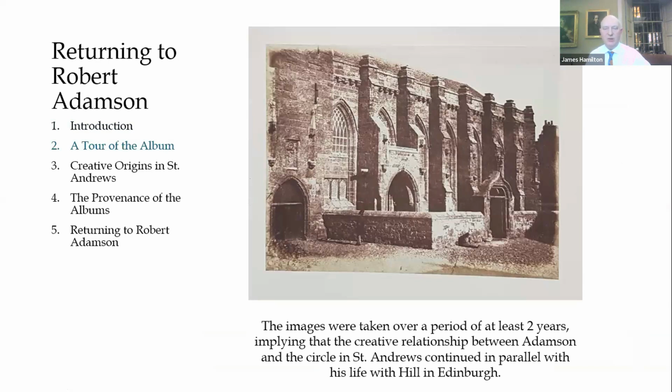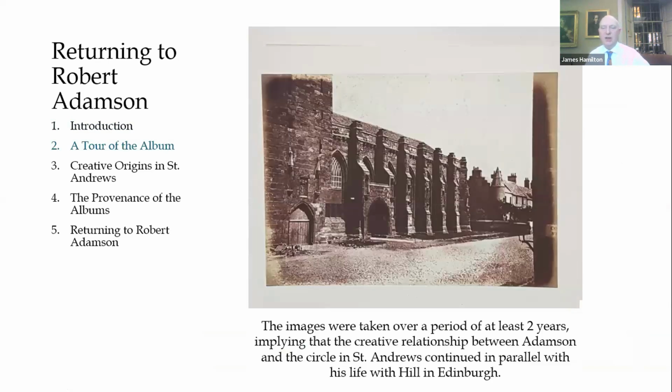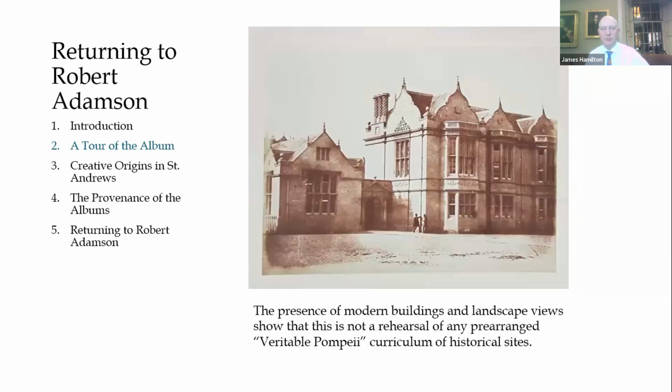So here, again, we're seeing the gate and the wall in front of the collegiate church. And here, presumably sometime later on, the wall has been cleared away. I think that's the order it's in. There are other instances, particularly with the collegiate church spire, of work being done between images taken by Adamson.